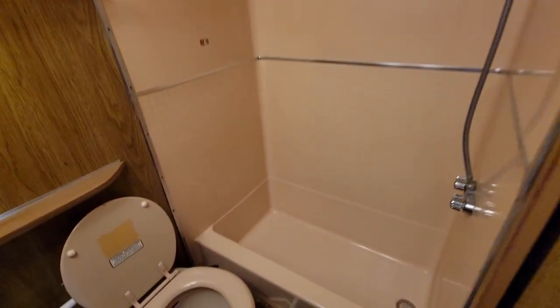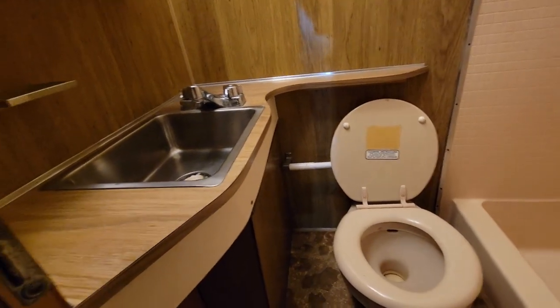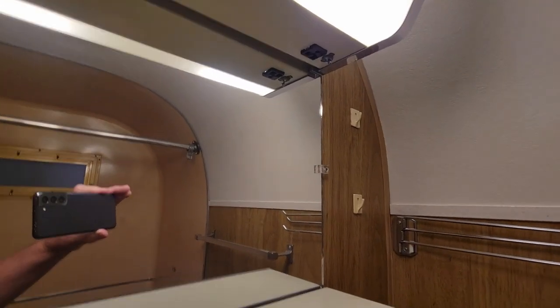This one has a full bathroom, bathtub, shower, gravity dump toilet, and sink. And version 1.0 of the command hooks.